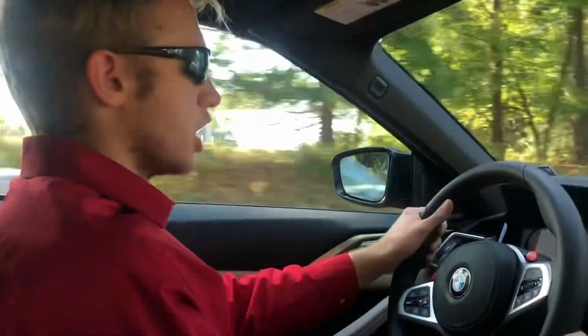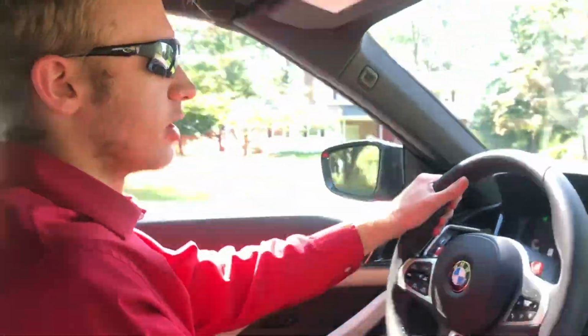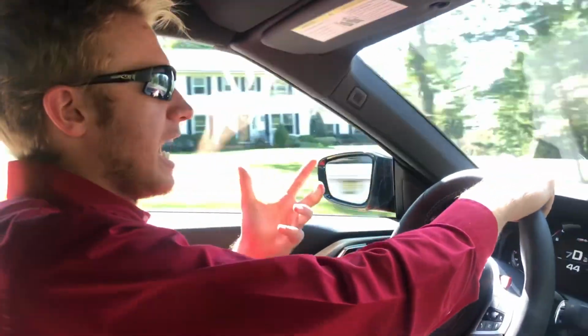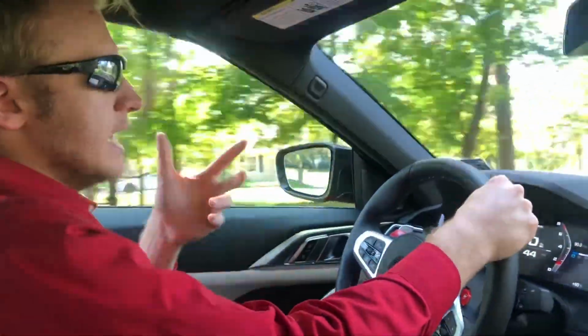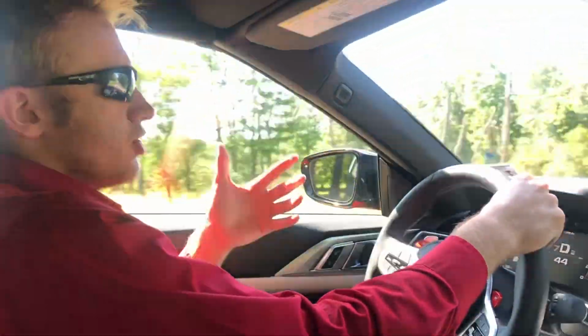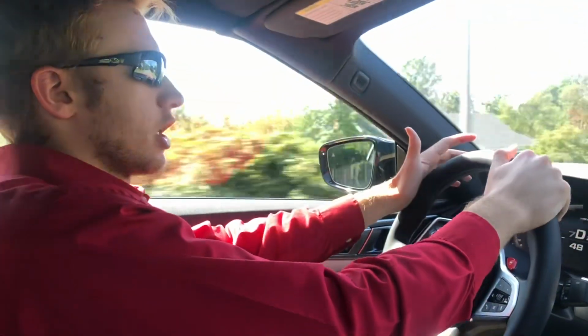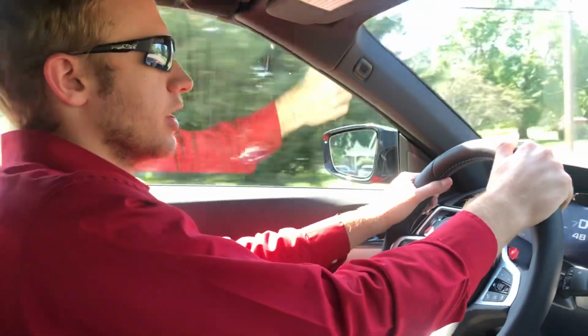And again, going through these turns at 50 miles an hour, 40 miles an hour, if you do this in a different vehicle that doesn't have really good handling, you feel like you're rolling, getting tossed and turned. In the M4, you're planted. You can literally just be in your total position, taking a turn quickly. I mean, that just kind of shows you the extreme precision in the M4.